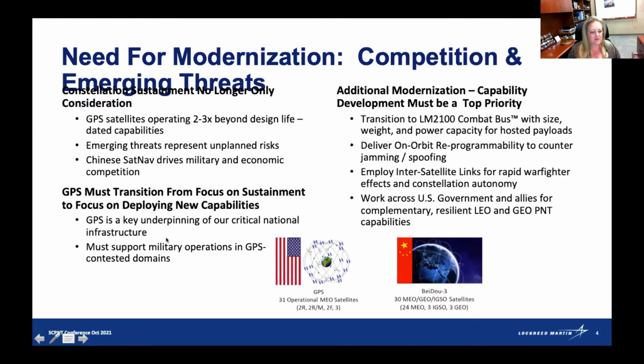Let's talk a little bit about the need for modernizing, and I'm sure it's come up in earlier conversations today, but we're in a battle for space superiority, and it really starts with position, navigation, and timing. Although the GPS constellation is robust and many are living two to even three times beyond their design life, they were built with the newest technology and the best technology available at the time. They're dated, and GPS-3 brings new needed capabilities.